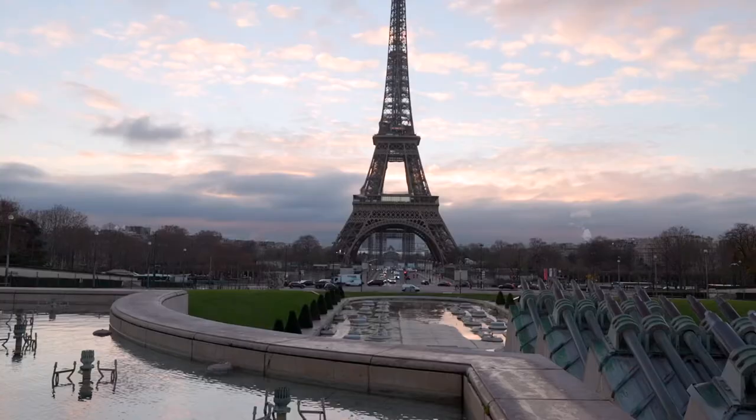The next morning, we're back at the Eiffel Tower, and we had quite the journey trying to get here by sunrise. Didn't quite make official sunrise. Anyways, we got this gorgeous view behind us.